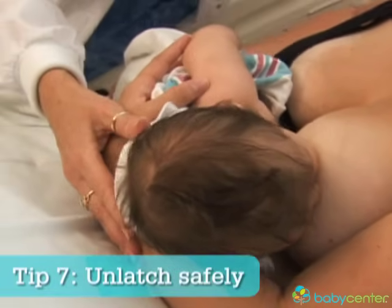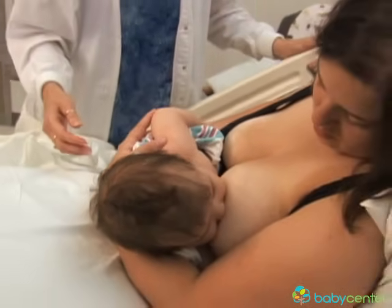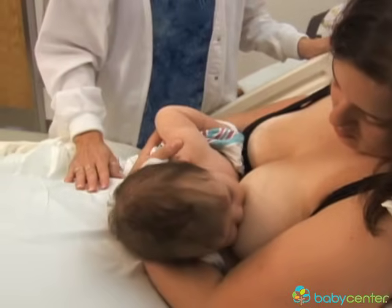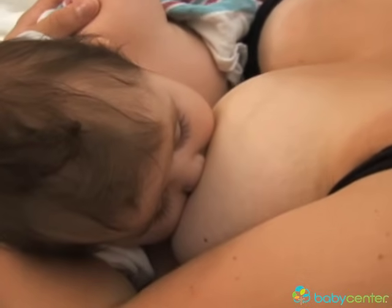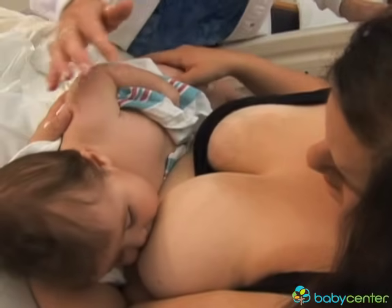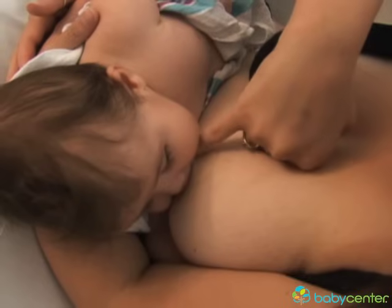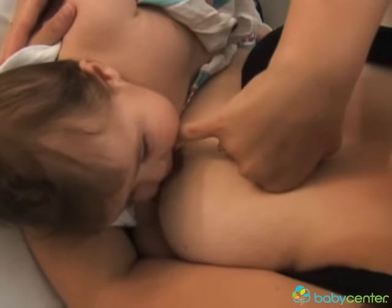There may be times when you need to help your baby unlatch, such as when you're uncomfortable or your baby's done feeding but is still sucking intermittently. You can help your baby release the nipple by breaking the suction with your finger. So you want to put your finger in the corner of the baby's mouth, and you want to just break the suction and slide the baby off.